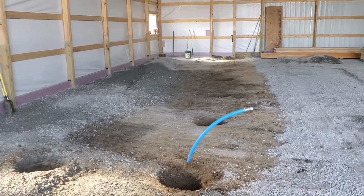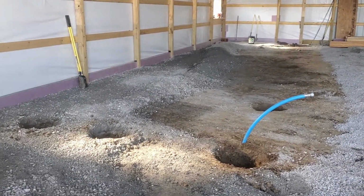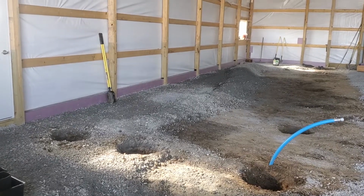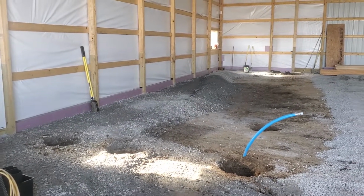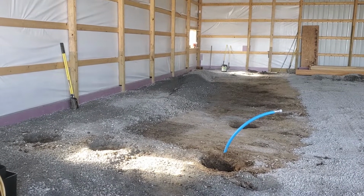And then after we ordered the materials and stuff for this building, we got talking about it more, and we're like, why don't we build a small living quarters in this building? We said we weren't going to. It was just going to be, like I said, a storage shed. And then we decided we were going to.